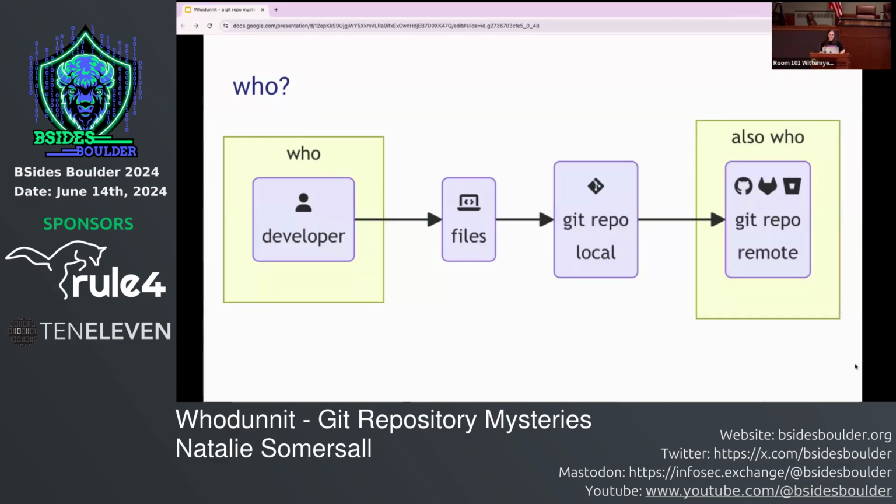This is the money slide right here. And that is the most difficult conversation that I have had with people moving to Git, with projects moving to Git, with trying to audit code in Git, is that there's almost always two identities, and they are not reliably linked. Or how you want to link those two identities is up to you, I think is a better way to put that. So there's who you say you are, and there's also who you say you are to that Git remote.